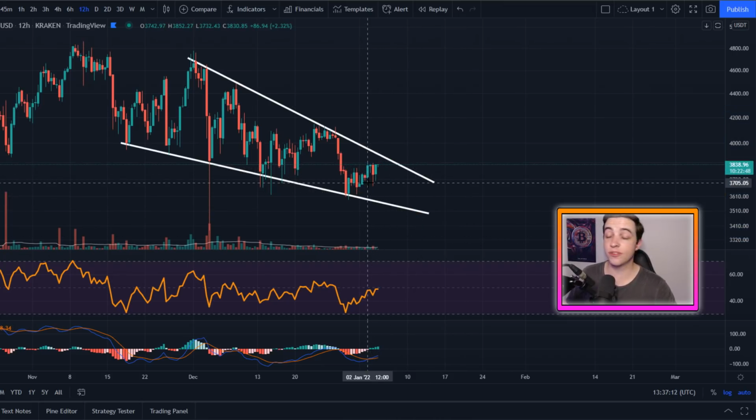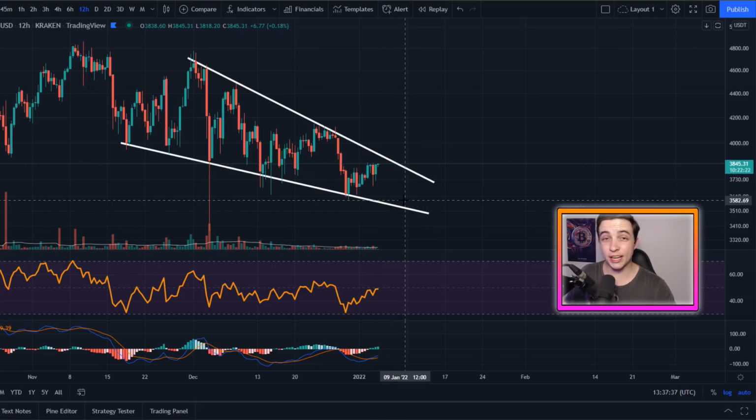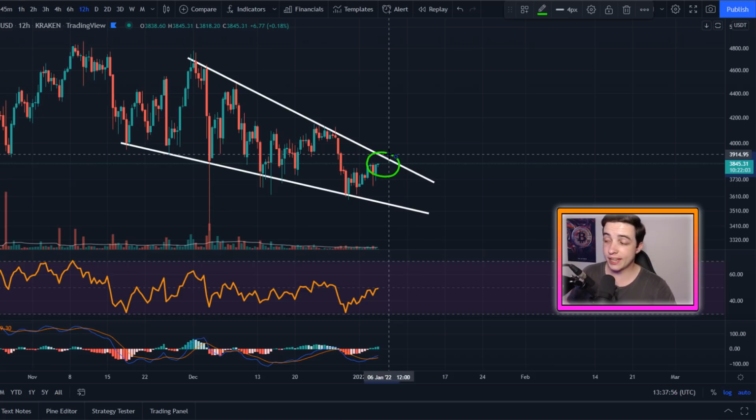And in that case, if we see another rejection here, then this level of support is coming in at approximately $3,500 US per Ethereum. So that's where I'll potentially be looking at next for Ethereum, around 3.5k to 3.6k, if we see another rejection from this descending line of resistance. Right now it is still a waiting game, just to wait and see what happens at this point of resistance.